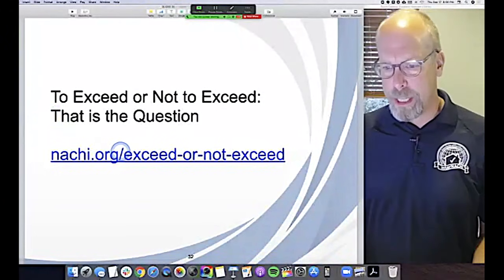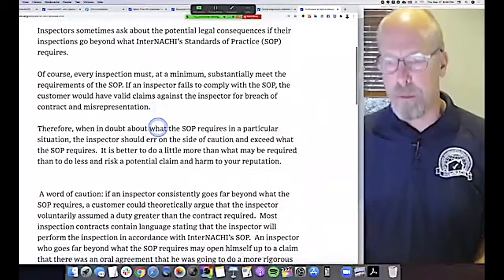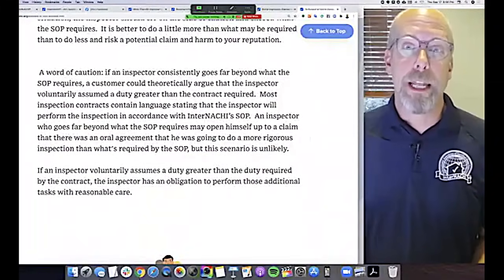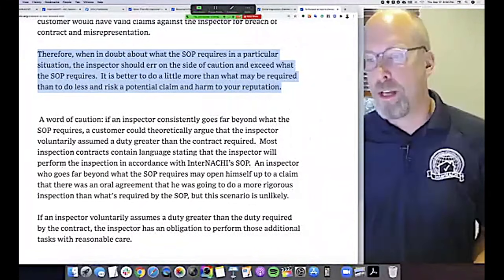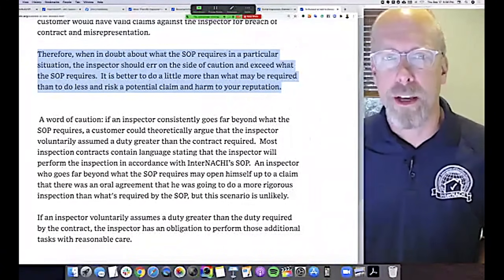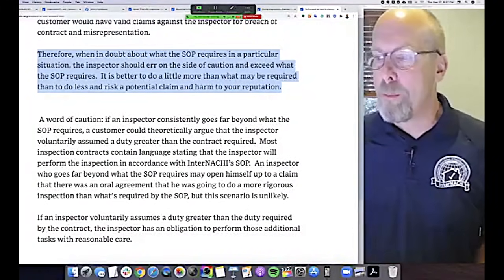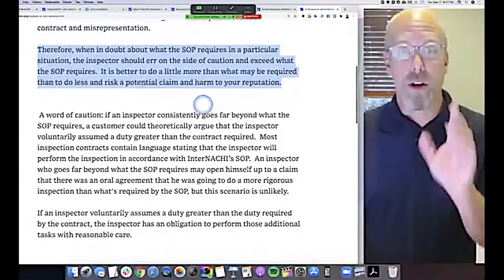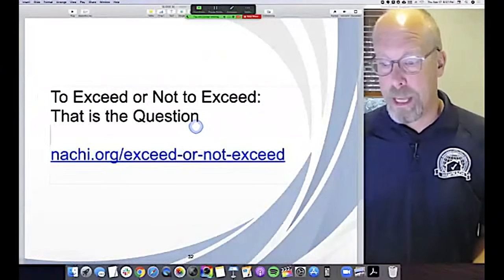To exceed or not to exceed, that's the question. And if we go there, we wrote an article, our legal counsel, and Nick, my brother, founder of InterNACHI, helped write this short article about exceeding or not exceeding. And basically, it's this paragraph. When in doubt about what the SOP, standards of practice, requires in a particular situation, the inspector should err on the side of caution and exceed what the SOP requires. It's better to do a little more than what may be required than to do less and risk a potential claim and harm your reputation. There are some cautionary words here though. So read the entire article, and that's at that URL.